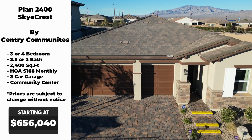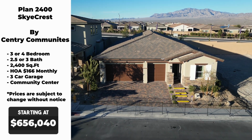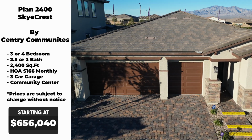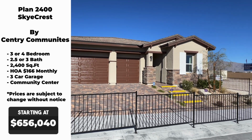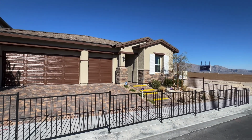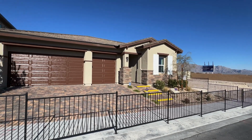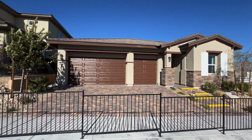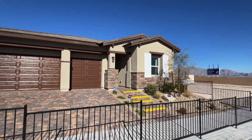So it has 3 bedrooms. You could have it up to 4 bedrooms, 2.5 bath to 3 bathroom, 3 bay car garage. Check it out. And the options for this one, guys, would be the covered patio, your home office, multi-gen, that bedroom number 4 and bathroom number 3, primary bath separated tub and shower, and then primary bath luxury shower. So those are the spec as base price, guys.